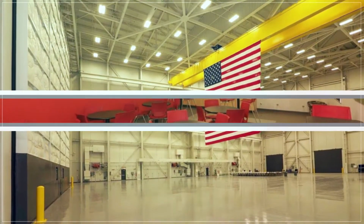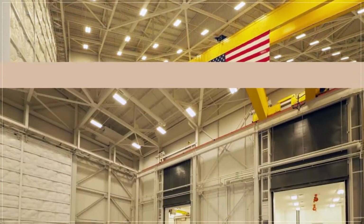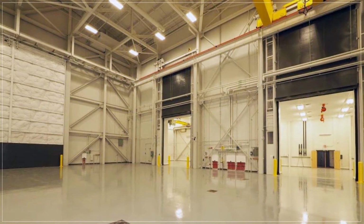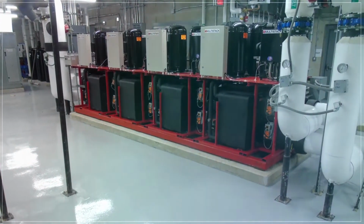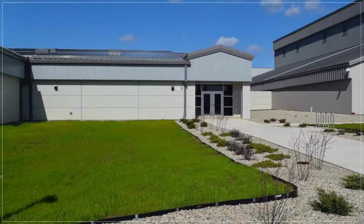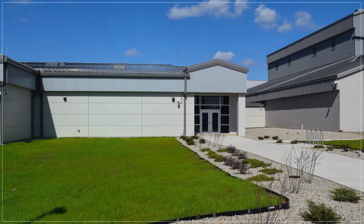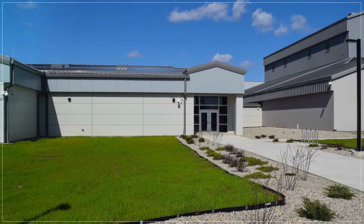For optimal flexibility, the facility was designed with the mechanical, electrical, structural, and life safety systems needed to partition the high bay into 3 separate special access program spaces. This allows concurrent use of multiple assets while maintaining security and avoiding extensive modification of the facility's basic infrastructure.